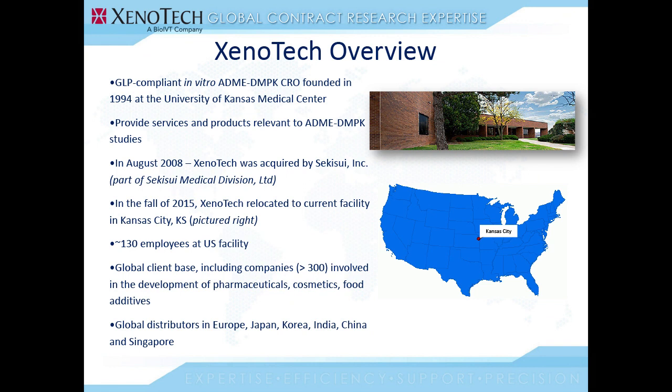But before we get too much into the hepatocytes, I do just want to take a moment to mention how Sekisui Xenotech came to be. Back when it was started, it was just Xenotech. Xenotech was founded in 1994, and we were an offshoot of an academic lab that was based at one of the local universities here, the University of Kansas Medical Center.